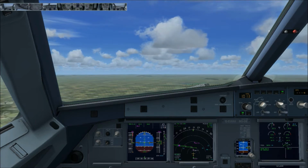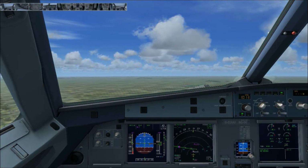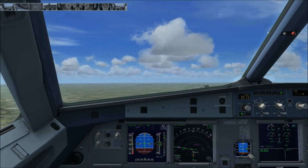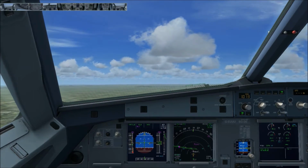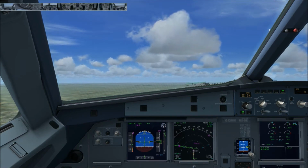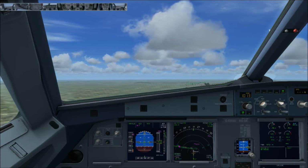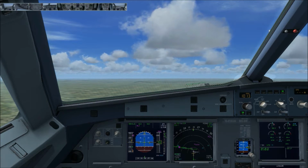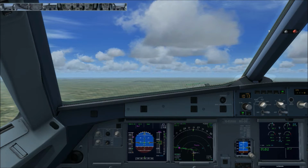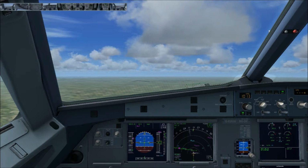Flaps up. After takeoff checklist. Check normal. Disarmed. Check retracted. Gear up, lights off. Set off. Both on. Are off. Checked. 1013. 1013. Okay, lovely.